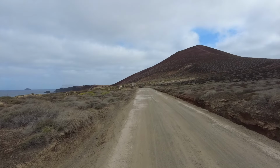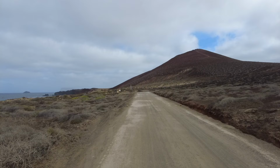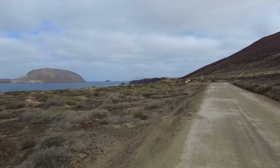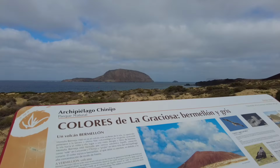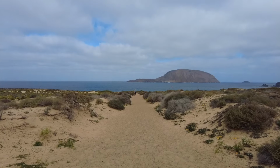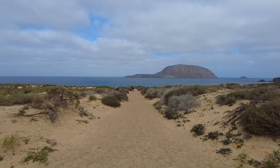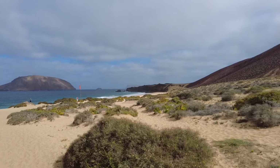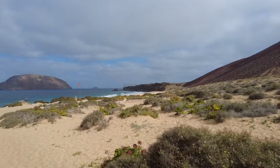This is where the road ends. Should be heading down there next. We're finally here. It took us about 1 hour and 10 minutes to get here. So it is a bit of a trek, but when you see this beach, it makes it all worth it.